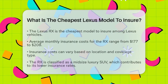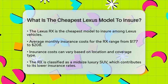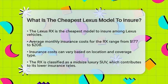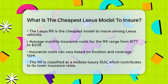What is the cheapest Lexus model to insure? If you are curious about which Lexus model is the most affordable to insure, you are in the right spot. Let's break down the details to help you make an informed decision. The Lexus RX stands out as the cheapest model to insure.